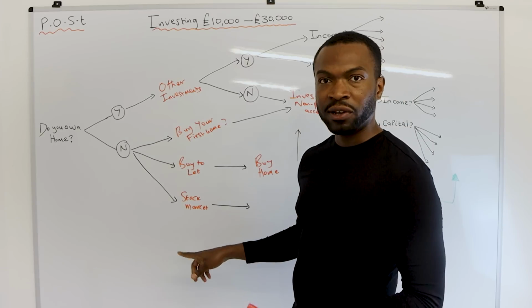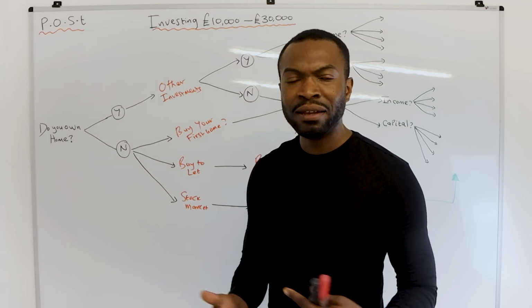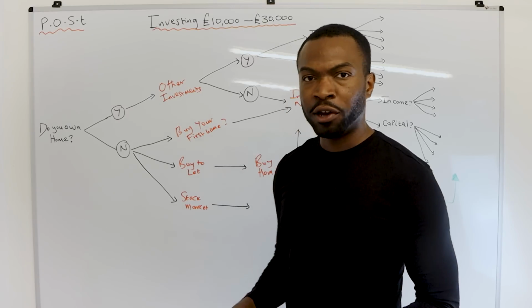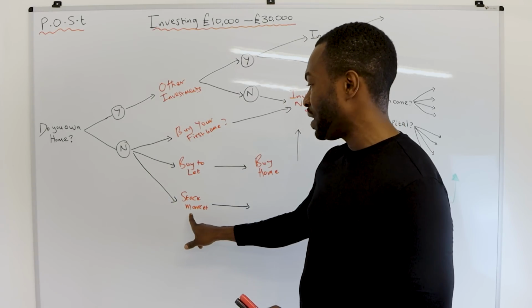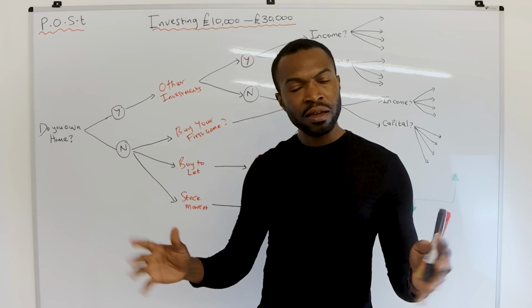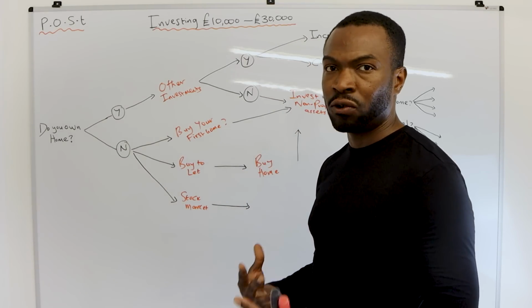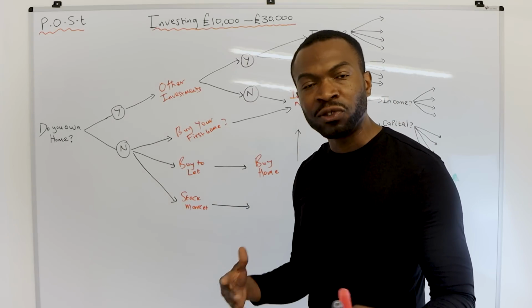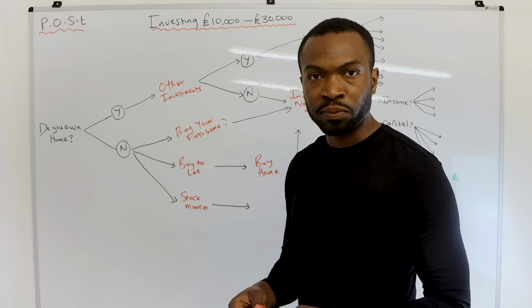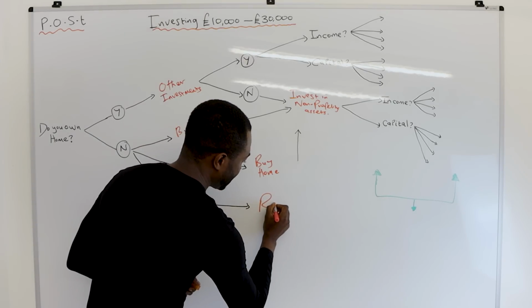And then this bottom scenario is someone who says, I don't own my own home, I don't care, I'm renting, I don't want to buy my own home. Then the natural thing for them, the most sensible thing, would be for them to invest in the stock market. Okay? It's tried and tested, it's been around for a long time, and it will carry on being around for a long time. Okay? And after they've invested in the stock market, if they don't want to go ahead investing in further property units, they simply just need to rinse and repeat.